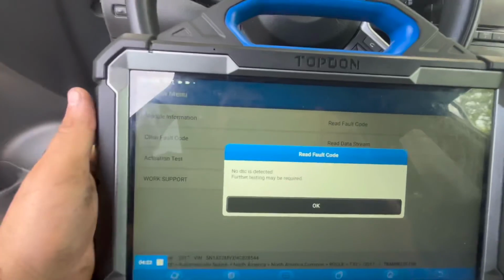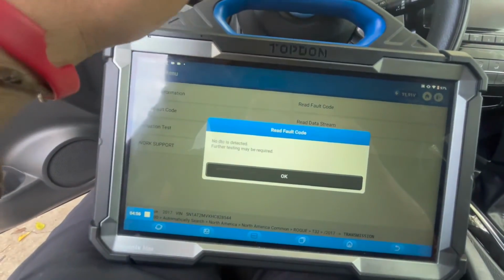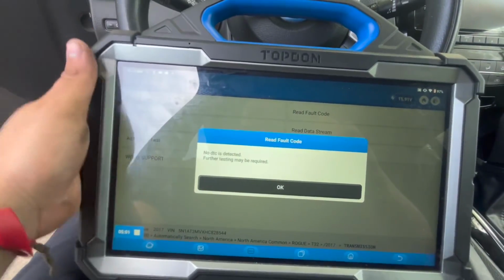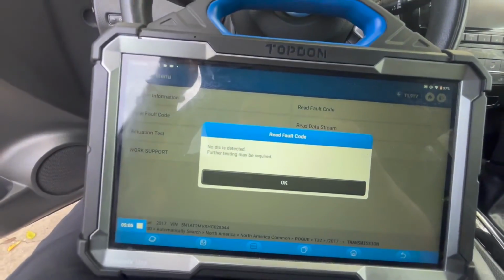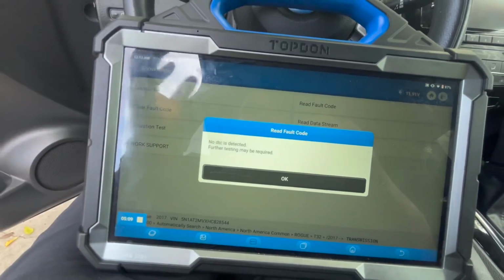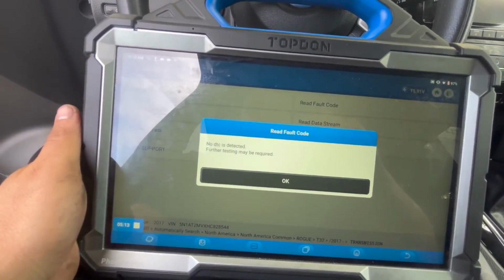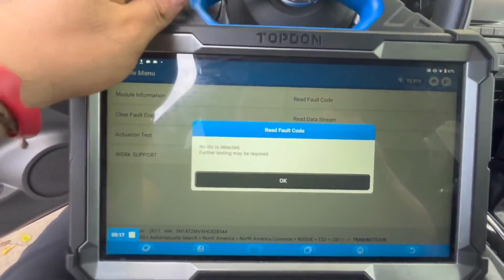It is done. So if you ever want to try this, I'm not sure whether Scantool has it, but I know Eric, I believe he used a Launch, but I'm using this Topdon right here, and look how easy it is. This is all you have to do. This is basically moving the information over from the transmission to the TCM, and that's pretty much it. Now you don't have any more codes, and the customer doesn't have to worry about that anymore.